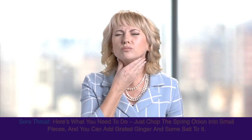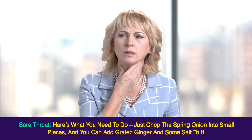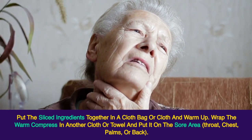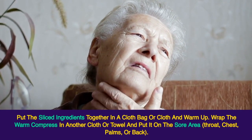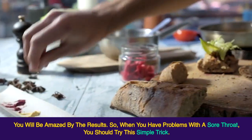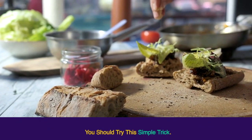Here's what you need to do. Sore throat, here's what you need to do. Just chop the spring onion into small pieces, and you can add grated ginger and some salt to it. Put the sliced ingredients together in a cloth bag or cloth and warm up. Wrap the warm compress in another cloth or towel and put it on the sore area, throat, chest, palms, or back. You will be amazed by the results. So, when you have problems with a sore throat, you should try this simple trick.